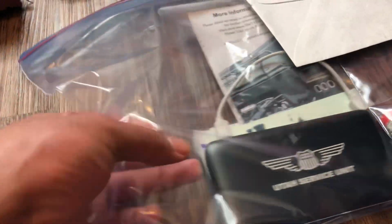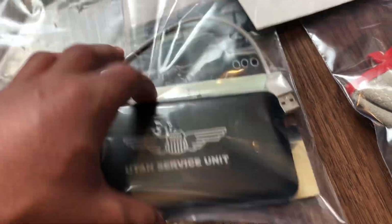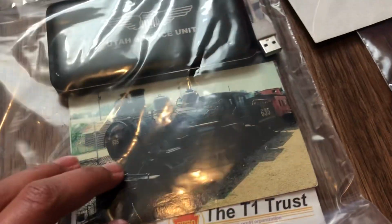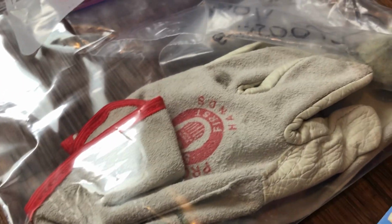Also in here, we have another picture from the Illinois Railroad Museum, if I can move this forward. Old classic steam locomotive. Over here, we have more stuff that UP sent me the same time they sent me this letter and this hat. It's some Union Pacific gloves.